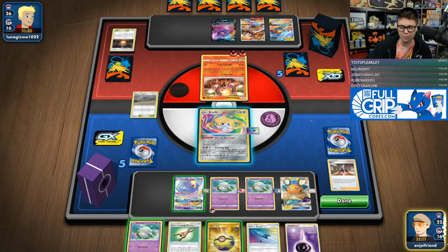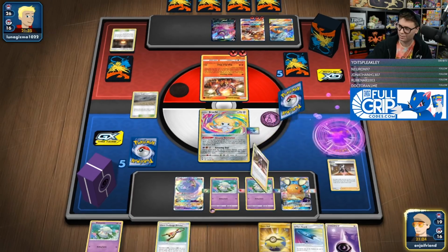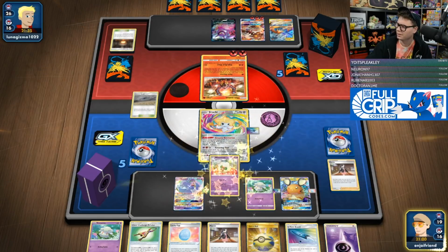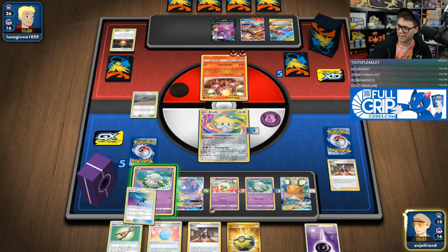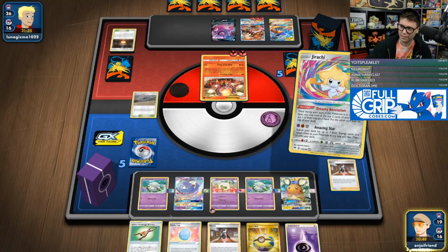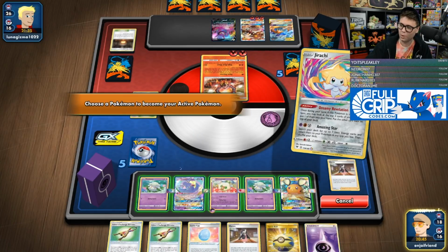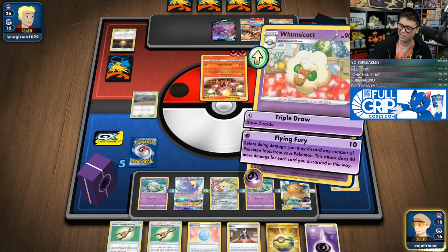Okay, we do need a Level Ball here, something like that. So we're going to draw a little bit more with the Oricorio-GX. Okay, we do find the Whimsicott, so we can attack. Then we've got this guy, and we've got another U-Turn Board, which is cool. We only need to discard 3, and I do have the Dreamy Revelation as well. So we can maybe stack Boss. And we've got way more tools than we need. Just retreat into this guy, give him the old Flying Fury, and I only need to discard 3.